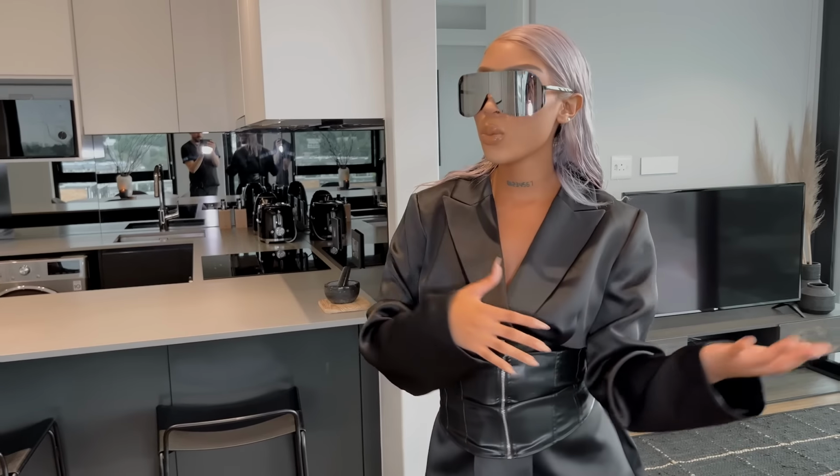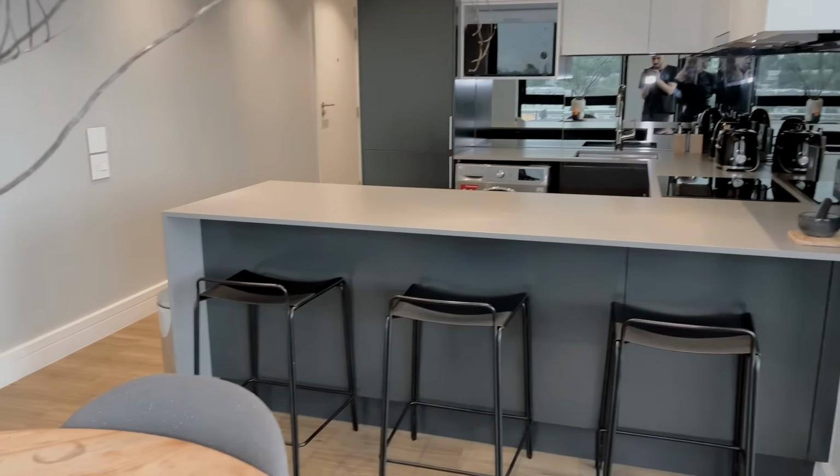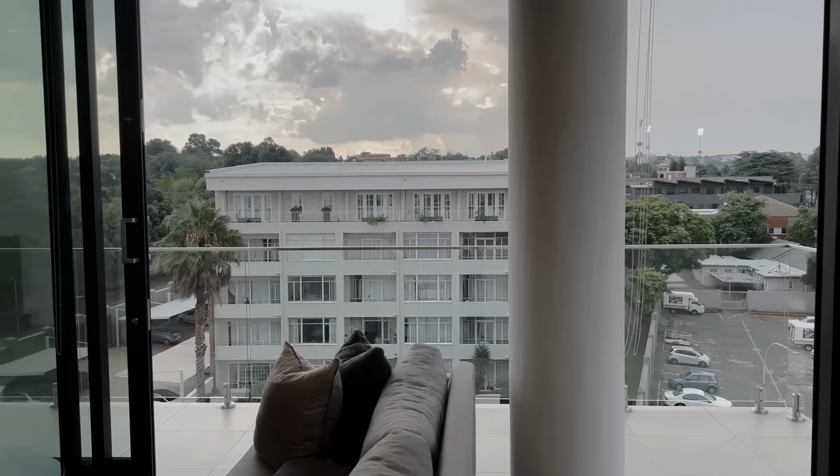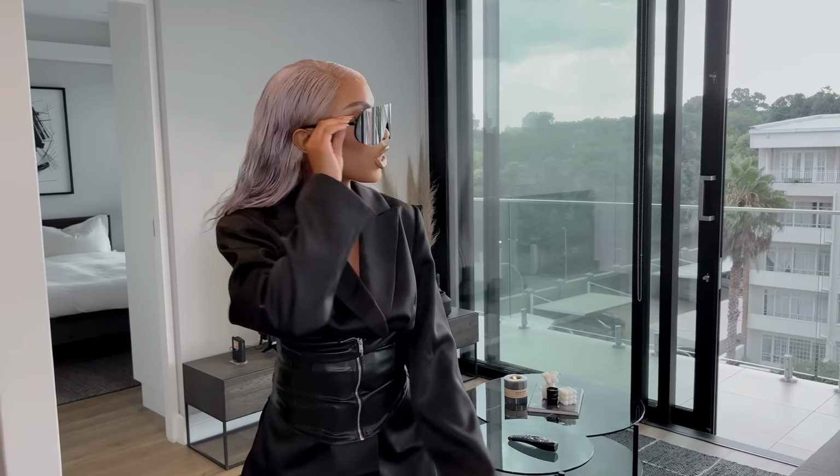And also another thing that I love about this home is that it's an open plan, which makes it so visitor friendly. So I was busy in the kitchen cooking while my family was sitting here and also in the lounge area, so it's like we were all seated together at the same time. So yeah, love it. Super cute.